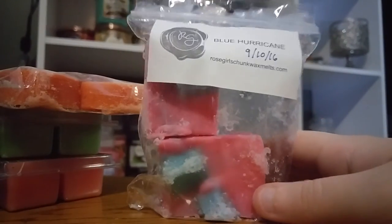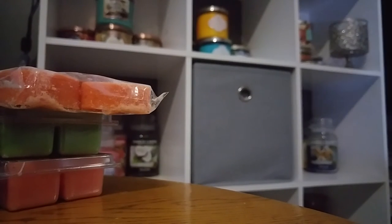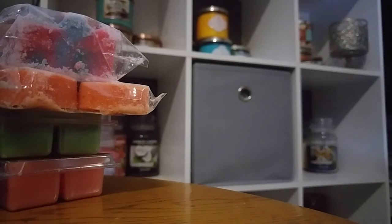But this one was nice. It's just Blue Hurricane. It smells like blue raspberry and cherry slushies. It's not fizzy or anything. It's just a really sweet, syrupy smell, and it does smell good. If I remember correctly, it was about a light to medium scent throw, and it lasted for like 2 to 3 hours. So that was from Rose Girls.